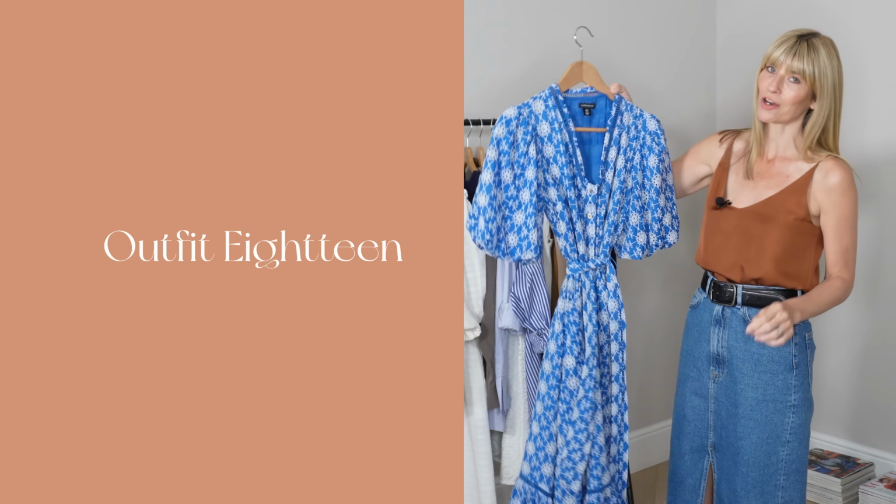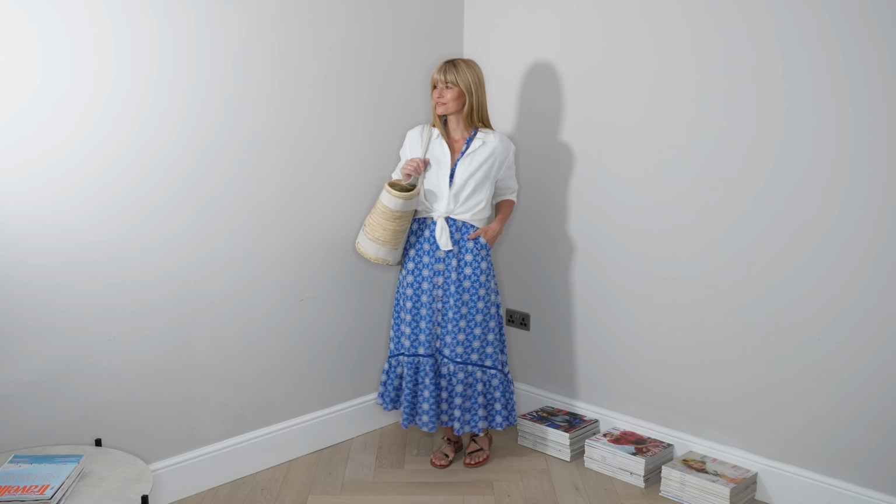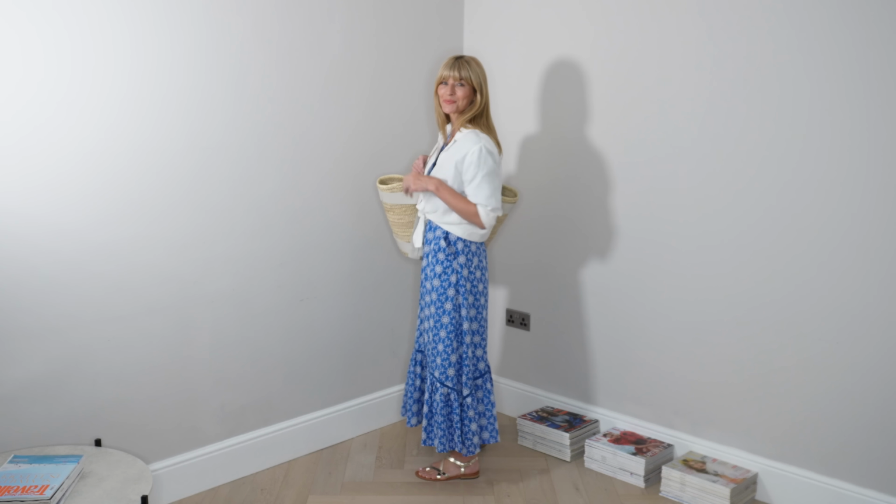As you know, I really love this dress that I got a couple of months ago, but I was eager to make sure that I could style it in more ways than one. So I tried it out with the shirt over the top, and I actually really love the look. It sort of takes away from that block of blue fabric, breaks it up a little bit, feels a little bit softer, but it also takes the overall look in a different direction, which I really like.